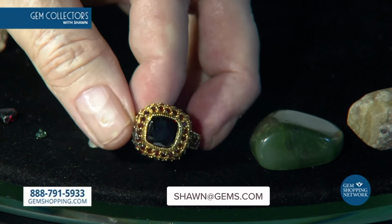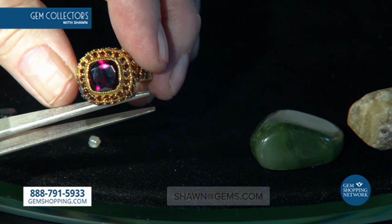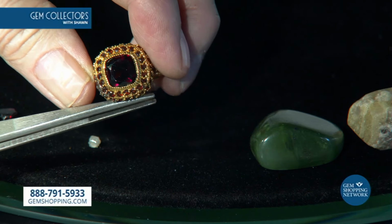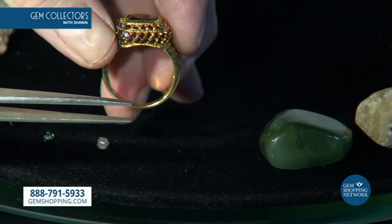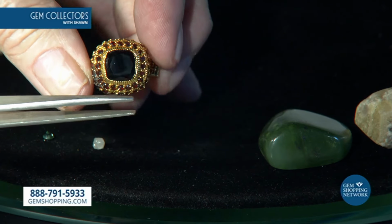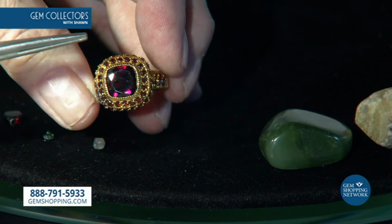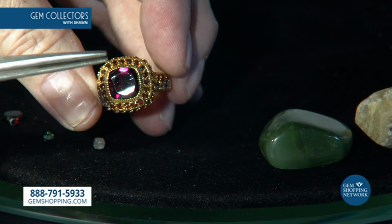Next, here is something that I received, and I determined the metal is not even silver. And this is why it is buyer beware. This is stamped as being a genuine precious metal, and it is none of that. Yet all the stones are genuine. What am I?